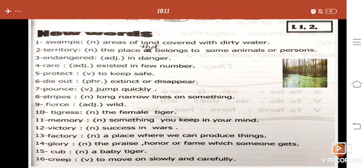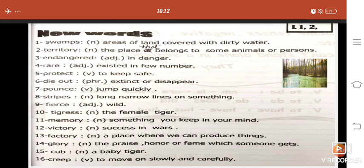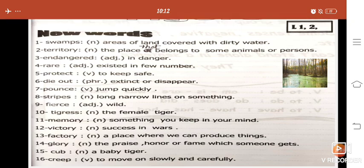Stripes means long narrow lines on something, like the stripes on the tiger's body. Okay, they have stripes all over their body. Pay attention to the word stripes. So stripes, long narrow lines over something or on something.